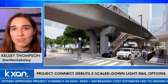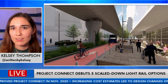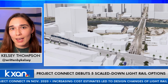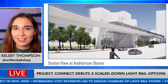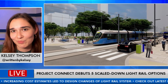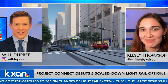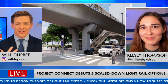And one thing I wanted to flag is that because these are such different designs, people might have the question of, is this really what voters wanted and approved back in November 2020? And my fellow KXAN reporter, Nabil Ramadna, will be breaking down the legality and the ballot language that residents approved 2.5 years ago and how that kind of landed us what we're seeing today. We have got you covered in just about every regard pertaining to this particular project and the update that was shared today. But for now, Kelsey's got to get to that open house to talk to some people who are taking a look at these new designs and get some of their feedback on it.